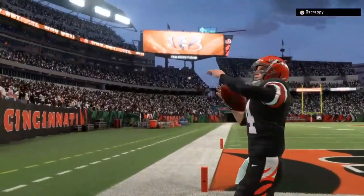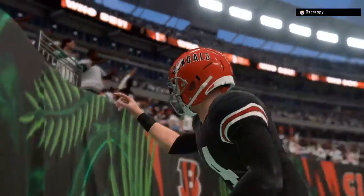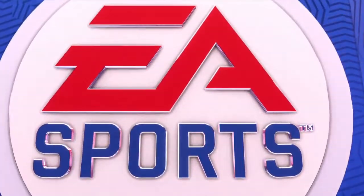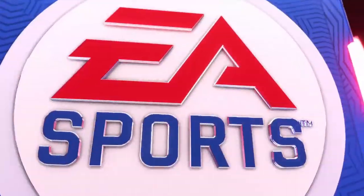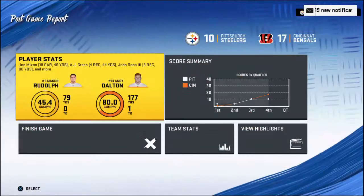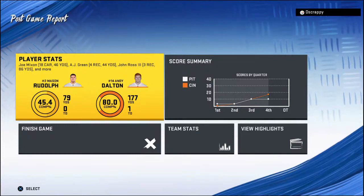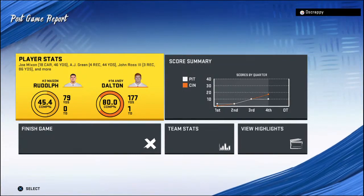So for the Bengals, they remain one of the hottest teams out there as the win moves them to 6-1. And they will hit the road next week to take on the Tennessee Titans. Meanwhile, for Pittsburgh, they fall a game under the 500 mark at 3-4 through 7 games. And they'll try to rebound next week on the road in Washington.